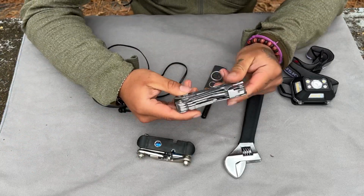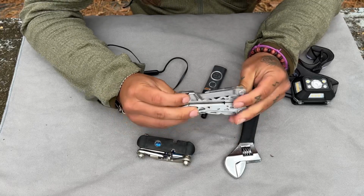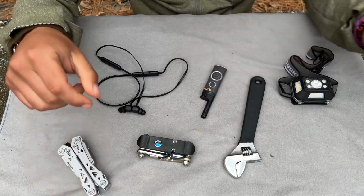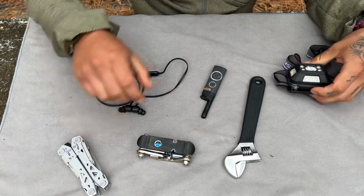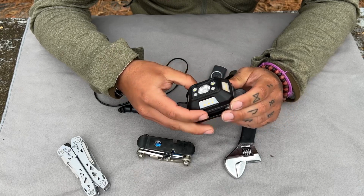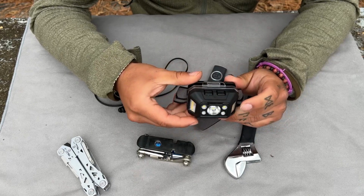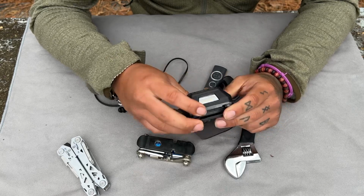My multi-tool. This is just the Gerber brand. And then two of the most important items that I've used are this headlamp. My light on my bike isn't very bright, so this also acts as a headlight at night.